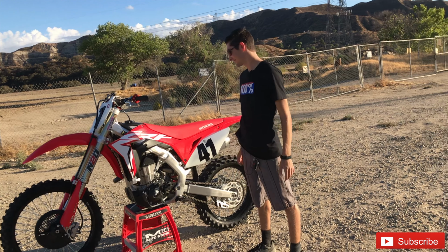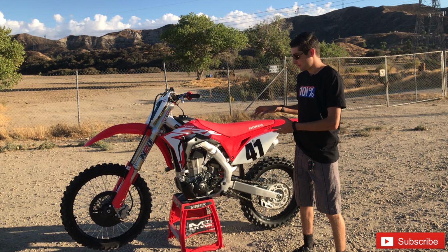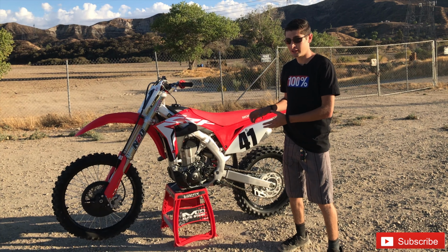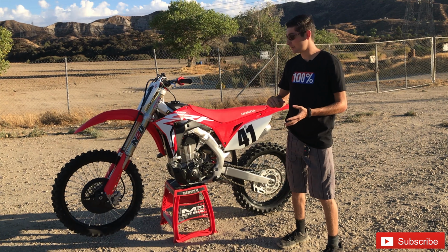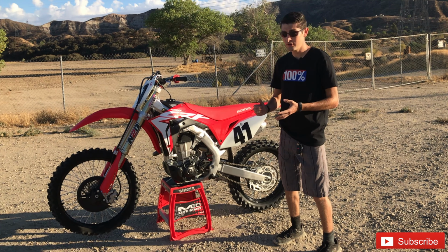Alright, pro number three, power. The CRF 450 is the most powerful in the segment for this year as far as horsepower goes and torque. It's got a lot of bottom end torque. It hits pretty hard and the throttle is very responsive. Mid-range, it pulls pretty hard all the way through.